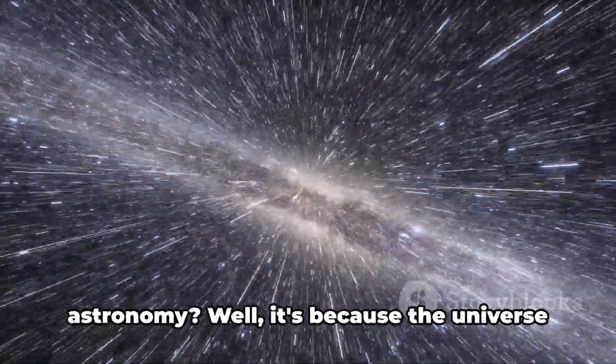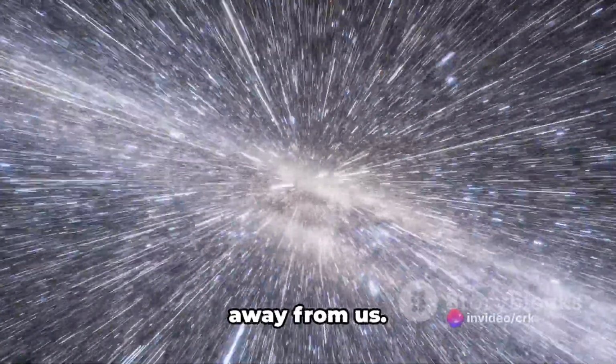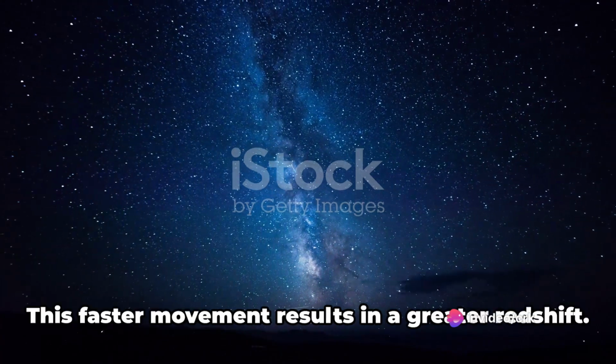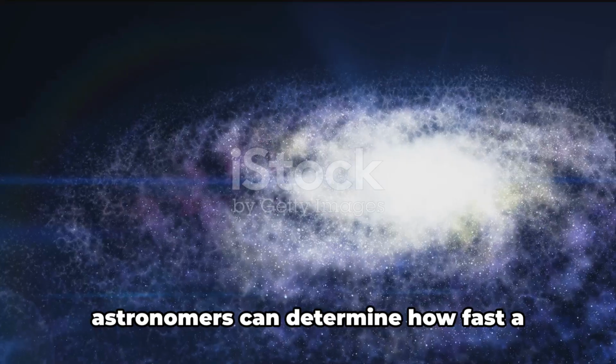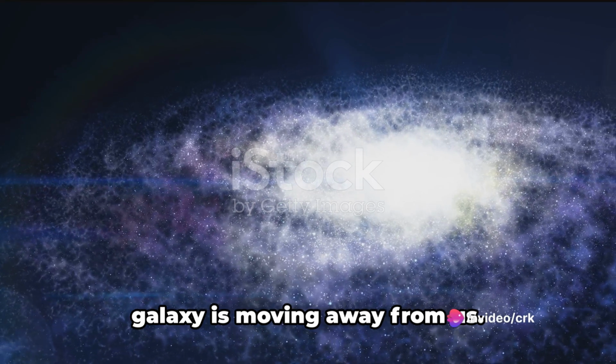Now, why is this redshift so important in astronomy? Well, it's because the universe is expanding. This means that most galaxies are moving away from us. The further a galaxy is, the faster it's moving away. This faster movement results in a greater redshift. So, by measuring this redshift, astronomers can determine how fast a galaxy is moving away from us.